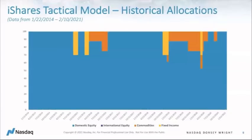And in looking at how we're able to use that through the iShares tactical model, we're doing the same thing. We're looking for securities to pass the baton off to other areas and look at how they move in and out of the portfolio over time, depending upon the market environment. So this particular image here is looking at historical allocations from the beginning of 2014 through February of this year, to see which areas, which asset classes across the market the model would have held at particular timeframes.